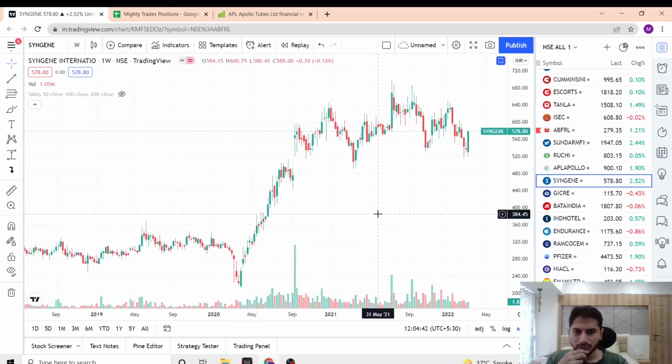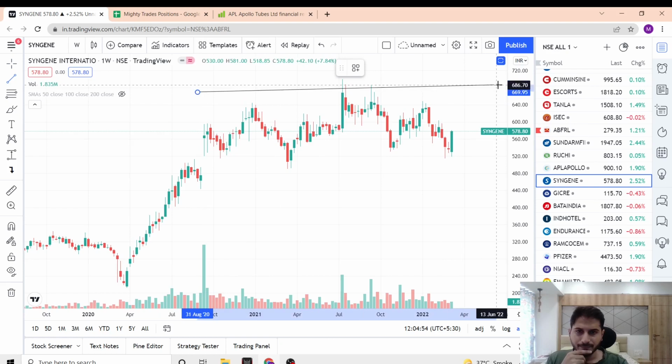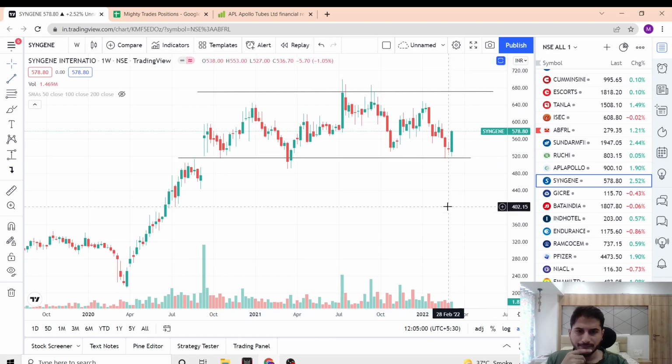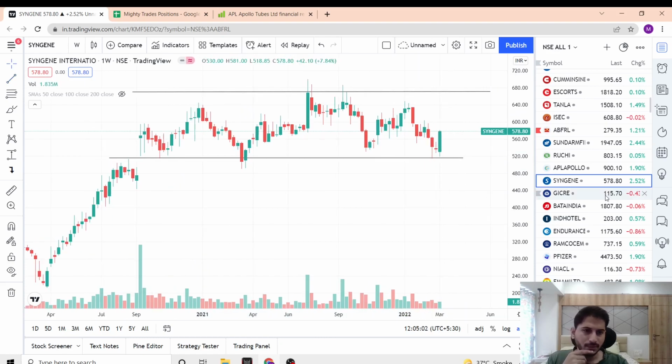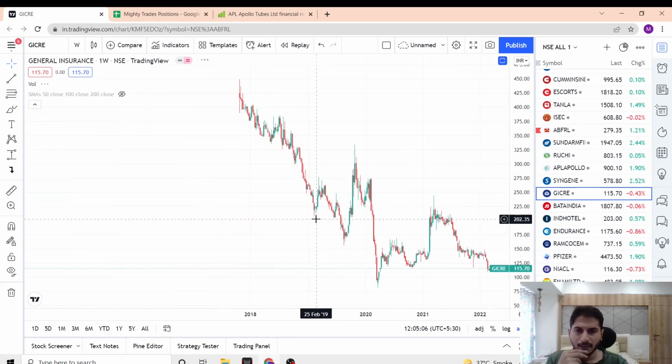Moving on to SYNGENE, nothing really happening here. The stock's been consolidating for more than 1 year now in this price range. So there's no real trading opportunity over here. Let's move on to GICRE.